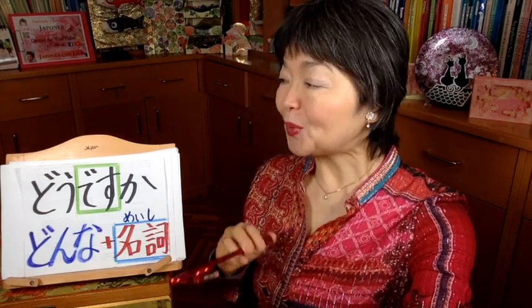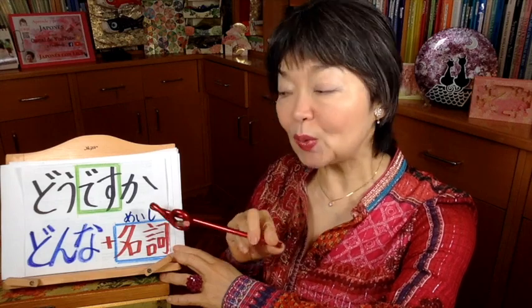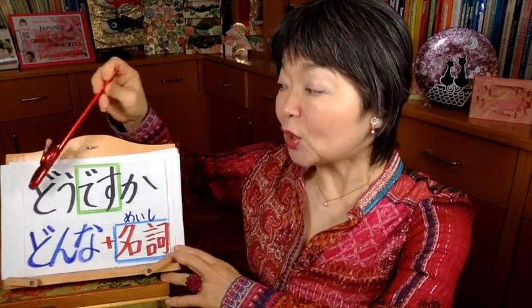Today, adjective number 9, and we are going to learn to ask questions. For example, どうですか? How is it? Or どんな, and after どんな you must use the noun. We say 名詞 because this 名 comes from 名前, the noun. 名詞 is very important. After どう, it comes the verb, どうです.